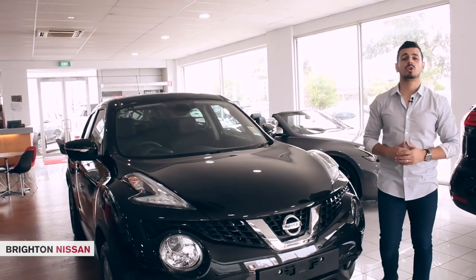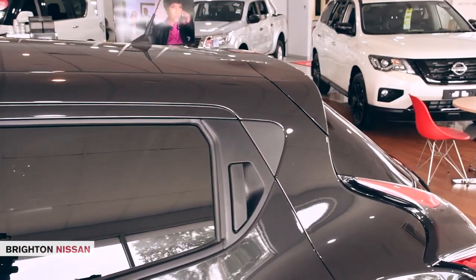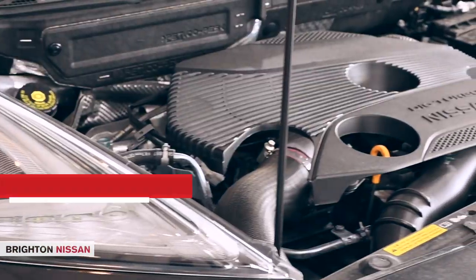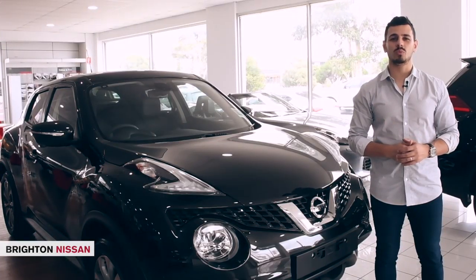The Juke is for the person who wants to be seen. Featuring a unique coupe-like roofline, which slopes into a more conventional hatchback rear, the 17-inch alloys, two-tier headlight design, and 1.6-litre turbocharged petrol engine ensure that heads will turn when you're behind the wheel.